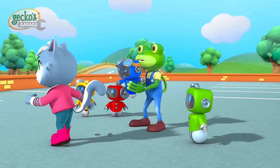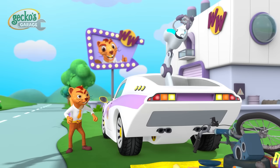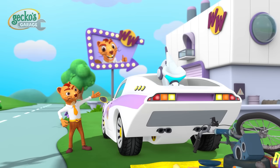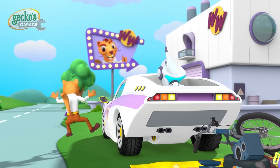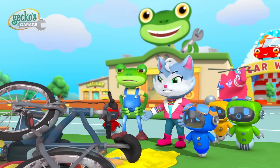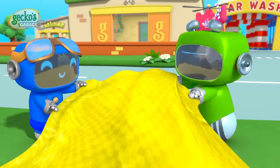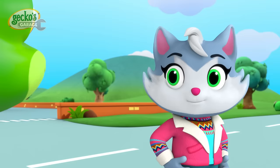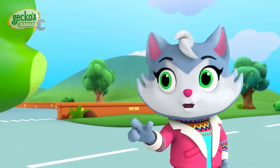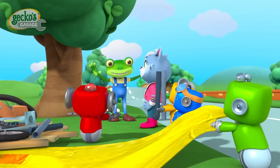Make that junk fly, Sty. No more pesky tart cluttering up my nice clean garage. This is not junk. You're right, Cat. We can use this stuff. Waste not, want not. I can tell you have an idea already, Gecko. Let's just say I'm aiming high.